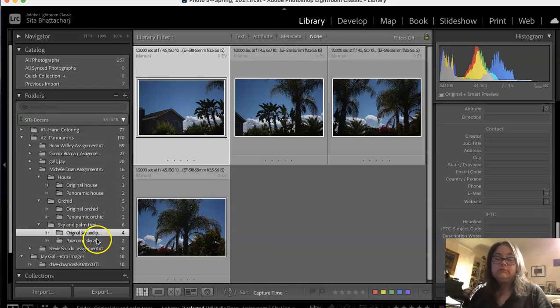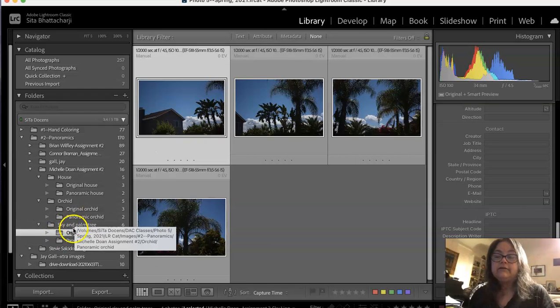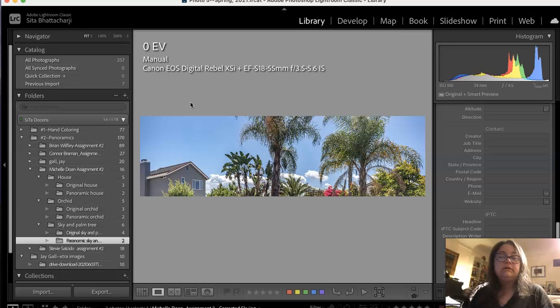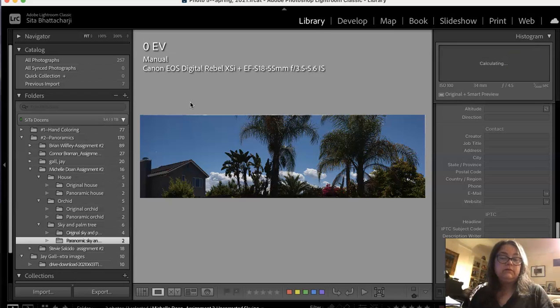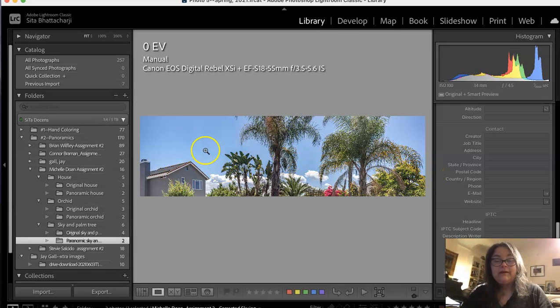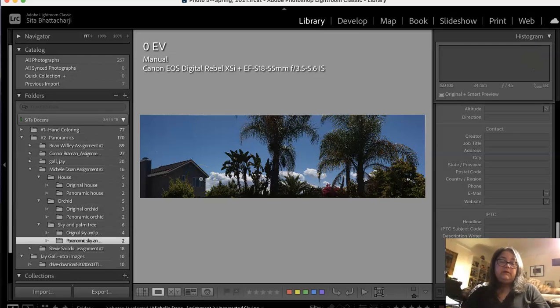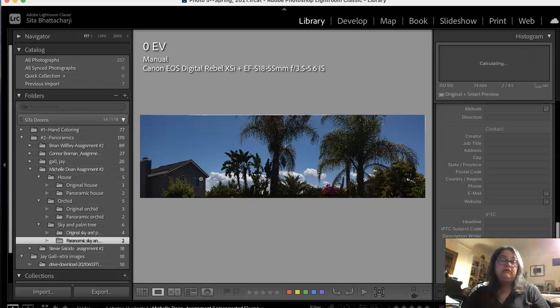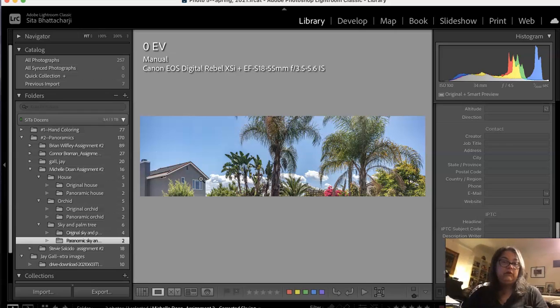Okay, and finally, sky and palm trees, I think. So here are the originals, and then these stitched images. So nice job overall. Again, I might dump the house, or I don't know what's on the other side, of course. But the focus, or the point of focus, it seems, is the trees and the sky. So I might emphasize that a bit more. But nice job in opening up the shadows, giving us a much better sense of where we are and what we're looking at.